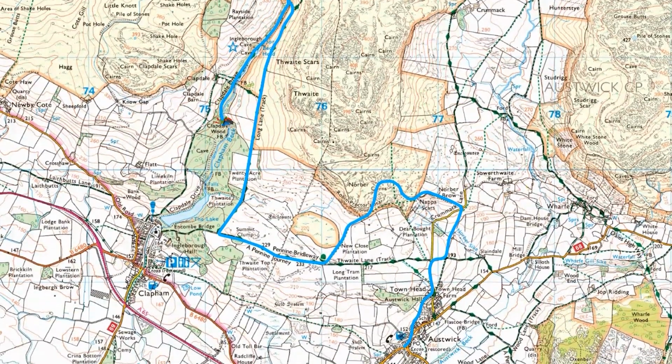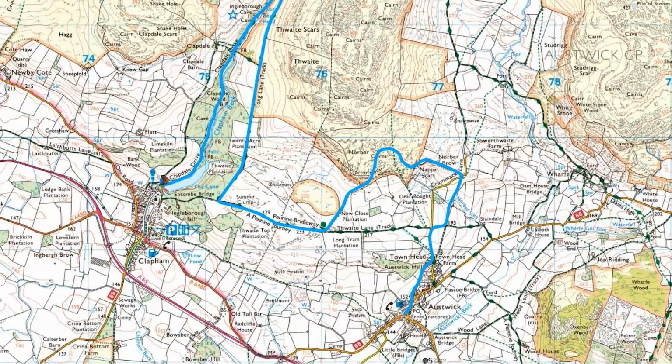Once we get there, we're going to go past another cave. Then we're going to walk alongside, I think it's called the Beck, which is a brook or stream. And then we'll head back in towards Austwick via Clapham. So at the moment, I'm standing in the bus stop of Austwick. It's a circular route we're doing today, about 9 miles.